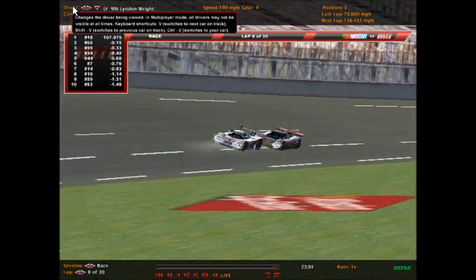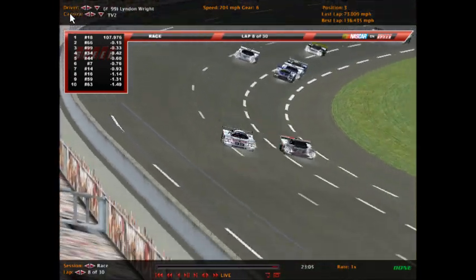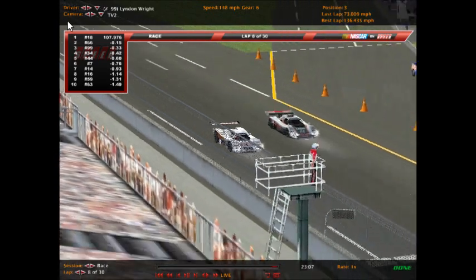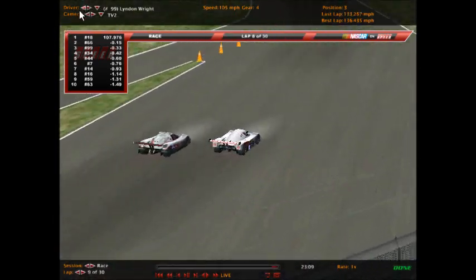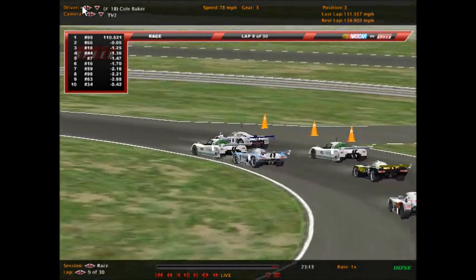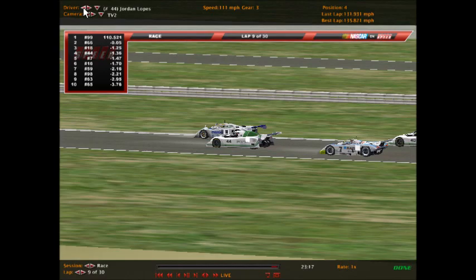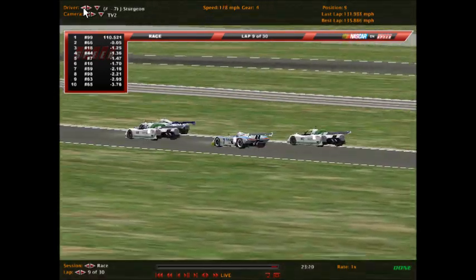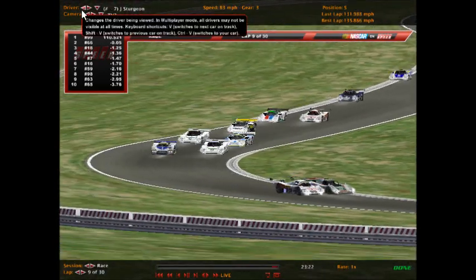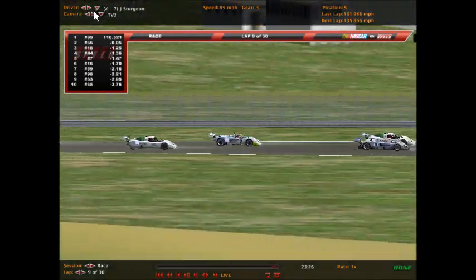And so, other than that spin there, a lot of people got through there okay, and now it's Lyndon Wright and Jessica Shelton battling for the lead. 1-2 at the moment. Toyota in first, Jaguar second. Then you've got Mazda in third right now with Cole Baker. Then it's the car of Sturgeon and Lopez right now, battling for position.